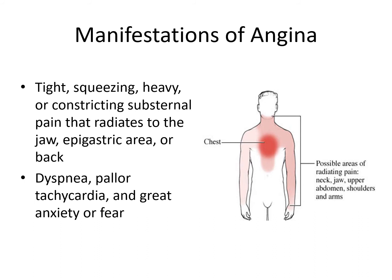Now, the patient may describe the pain as a tight, squeezing, heavy, sharp, or constricting substernal pain that radiates to the jaw, the epigastric area, or the back. Additional symptoms or manifestations include dyspnea, pallor, tachycardia, and a great anxiety or fear. Now, we must mention women here because women frequently present with atypical symptoms, such as indigestion, nausea, vomiting, and upper back pain.